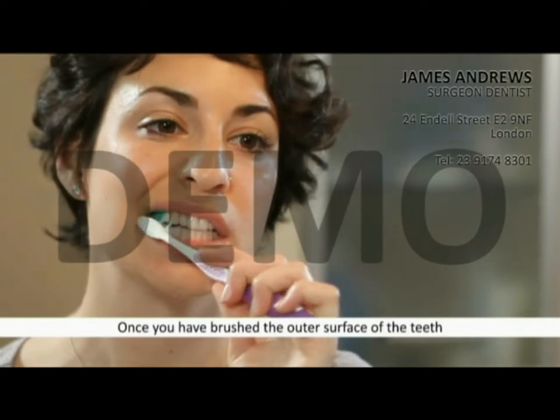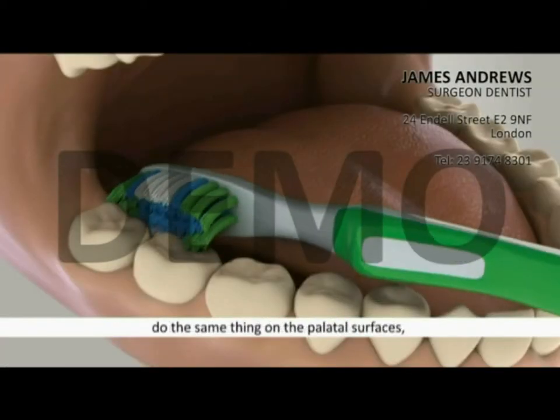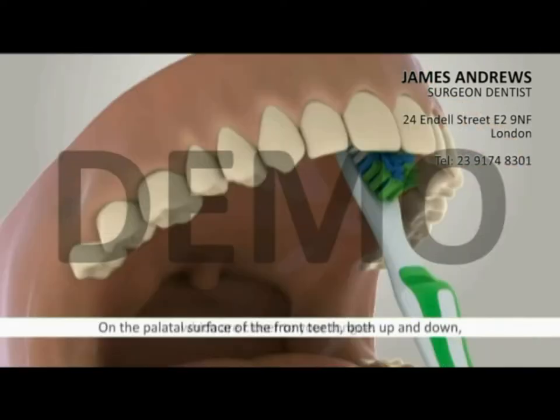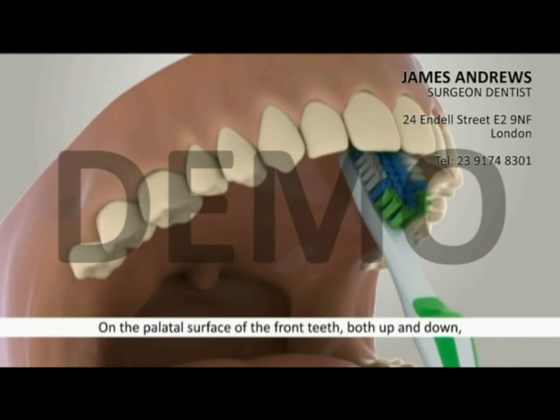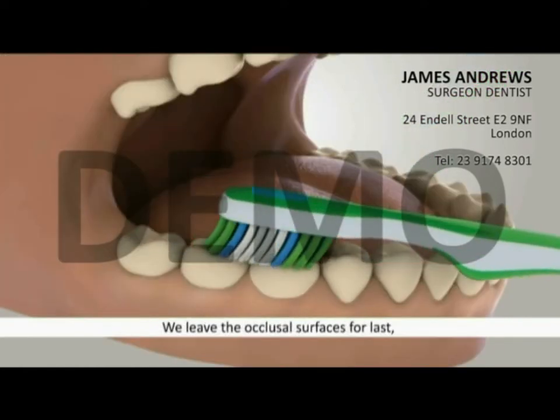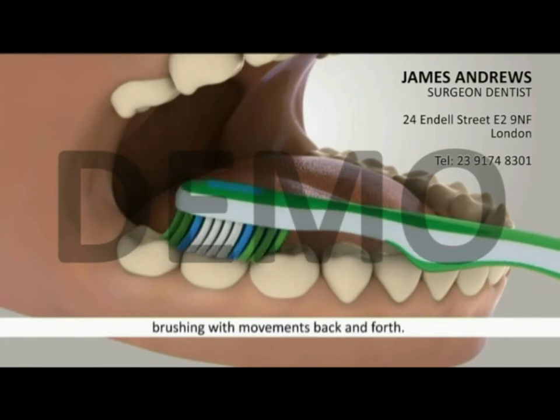Once you have brushed the outer surface of the teeth with upward and downward movements, do the same thing on the palatal surfaces, which are closer to your tongue. On the palatal surface of the front teeth, both up and down, the brush is placed vertically, not horizontally. We leave the occlusal surfaces for last, brushing with movements back and forth.